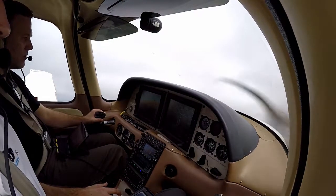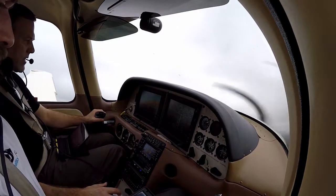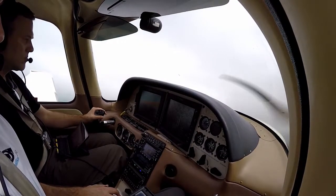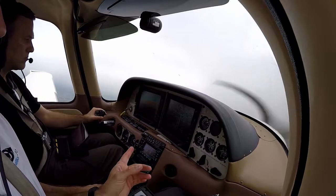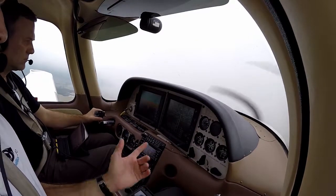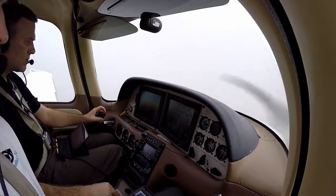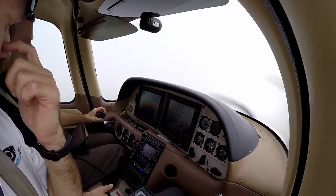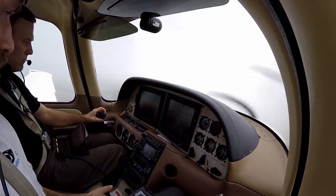Okay, so tracking the needle towards the VOR, we're going to go back with Tulsa. Yep. So let's get back with him since we're fixing to get back in the clouds here. Just make sure nobody's in front of us. We're with you at 2,200. Tulsa approach, Cirrus 39 Victor, back with you, 2,300.